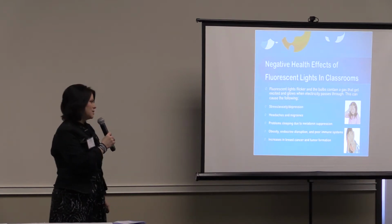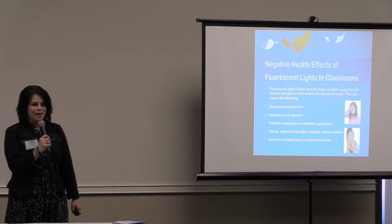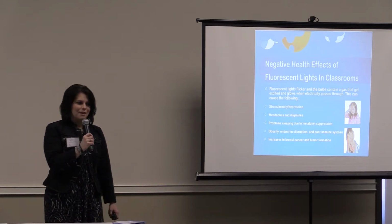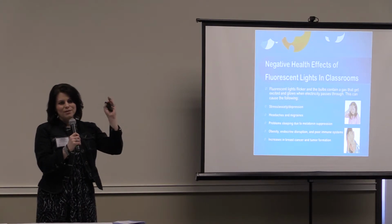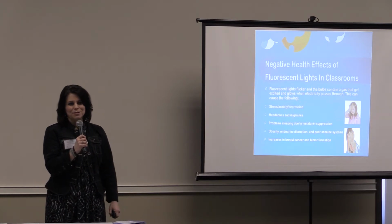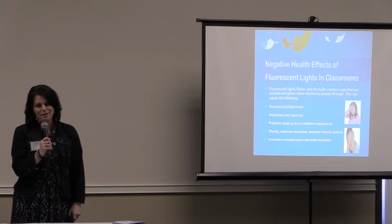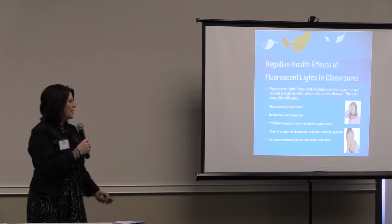and tumor formation. And I know recently we had school pictures taken, and they were in the gym, and we had a light above the photographers that was flickering like crazy. And whenever I took my kids in there for their school pictures, those photographers said they already had a major headache from that light flickering. It was just really aggravating them.